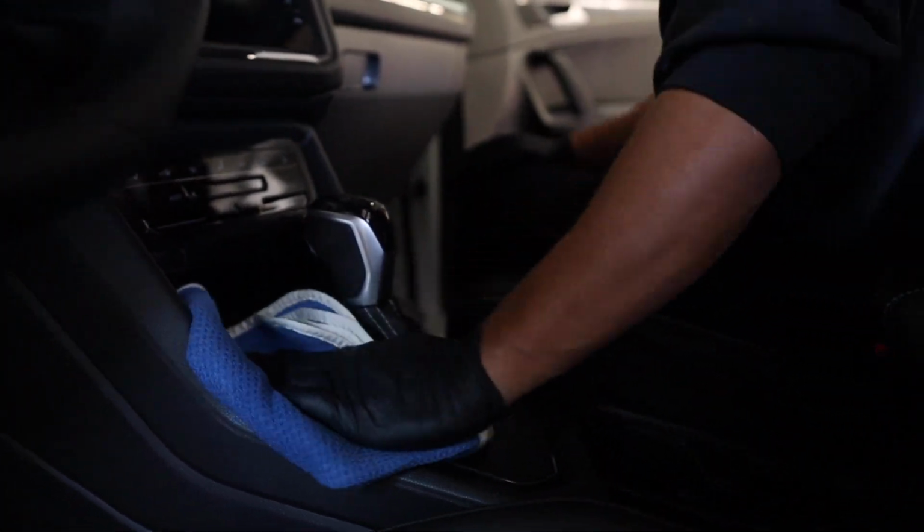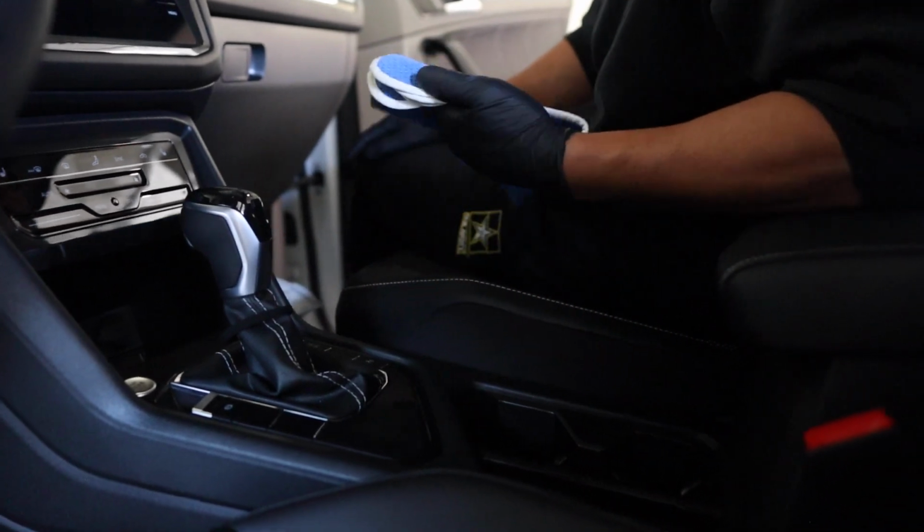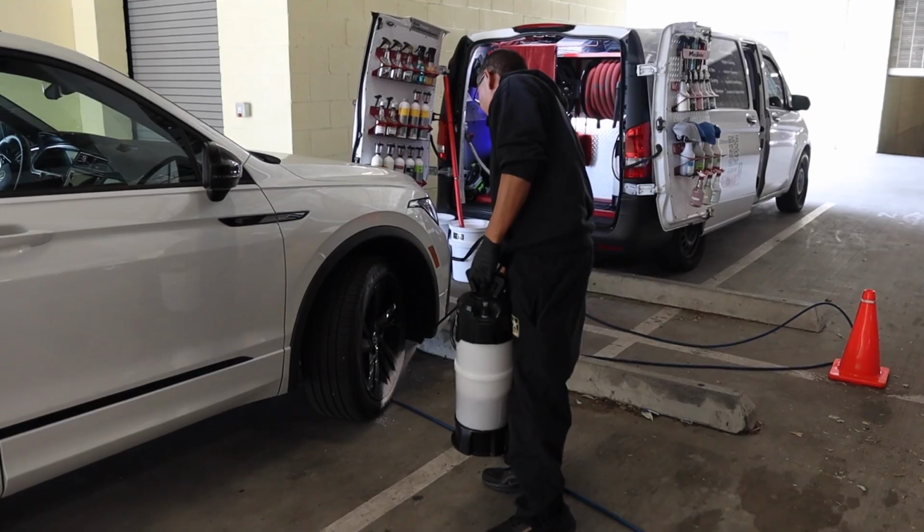Then I'm doing more research on it. Then I see Matt Mormon talking about it. Okay, we use this to clean up the shop because it's good for everything.